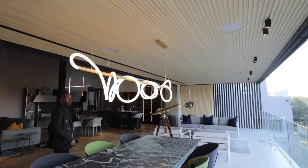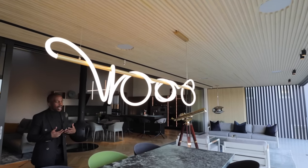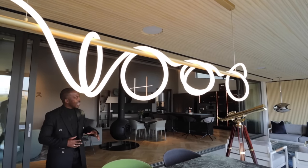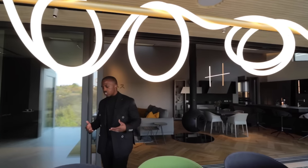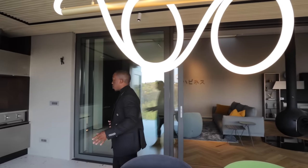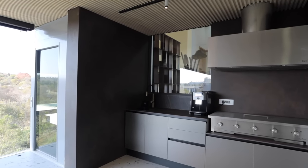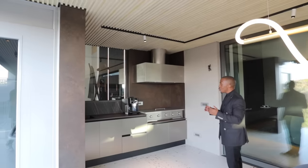And I really love these timber panels that they have on the underside of the soffit. It creates a very light and calm and very warm mood in this entire space here, keeping in line with the Zen feel that they tried to achieve in terms of this entire home. In front of us, gas grill, coffee machine, wet bar there. Even on the outside, the countertop is beautiful.